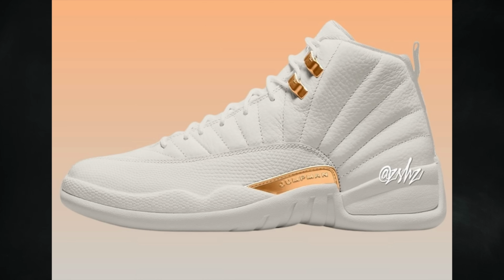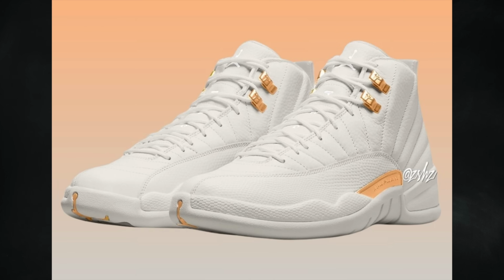These kind of remind me of the OVO Air Jordan 12, and if they look like the mock-up here, they're not bad. It's just something I wouldn't wear because there's so much white, but maybe some of you out there will appreciate them. Now, as for a release date, this pair will drop on December 2nd. They will be available in women's sizing. Unfortunately, I don't know if they'll be available in extended women's sizing, and the retail price will be $200.